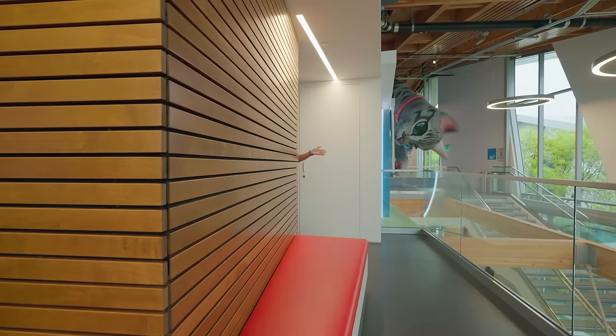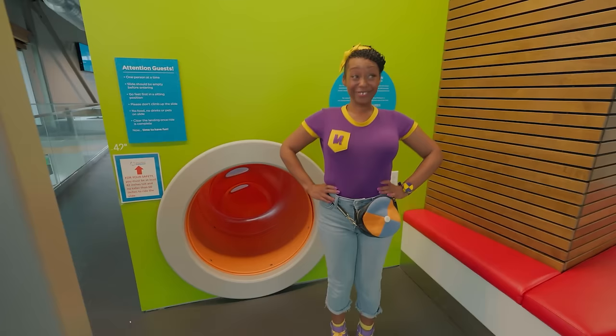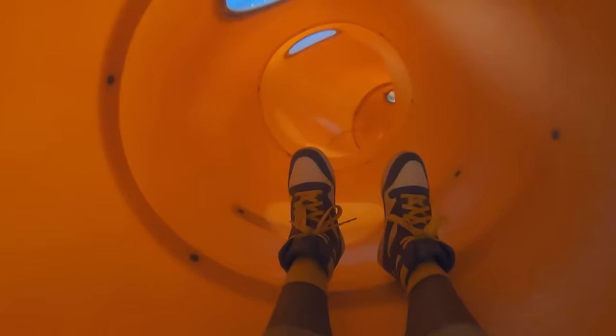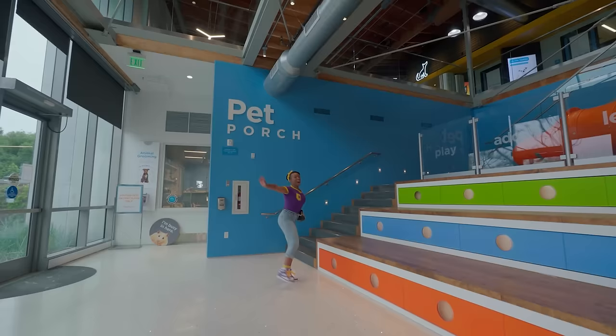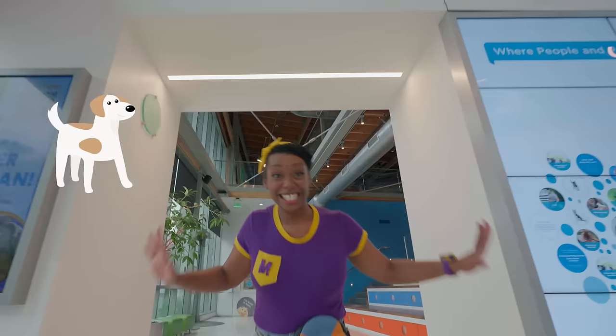Hi, friends! Over here! An orange slide! Only one thing to do! Let's go! Whoa! Whoa! This place is amazing! Puppies and slides! Woo!